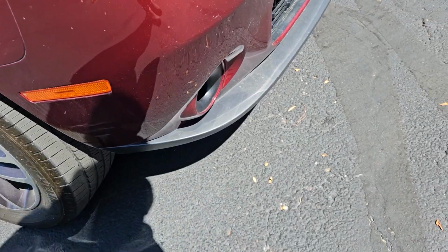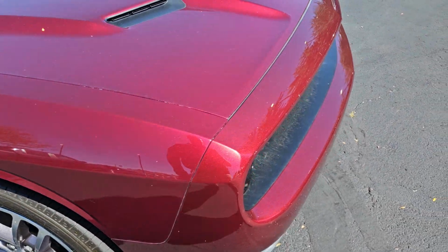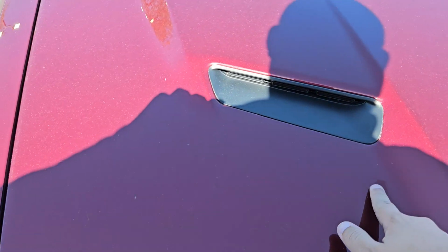Just a lot of bugs, which is normal, that happens, and we can probably get a lot of that off. But there's also little rock chips like that. That's not going to come off either. And let's see about this. Is that bug or is that chips? I think that's rock chips too. Trying to get a feel for some of this, but there's a lot of stuff where it's just little pieces of bug guts.